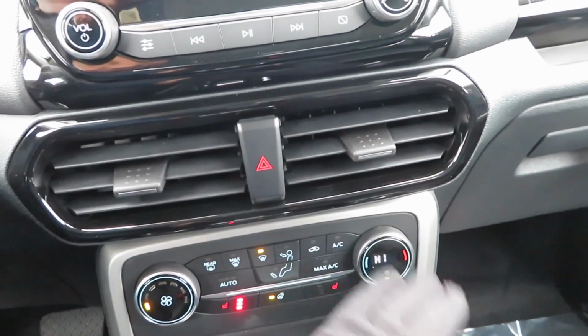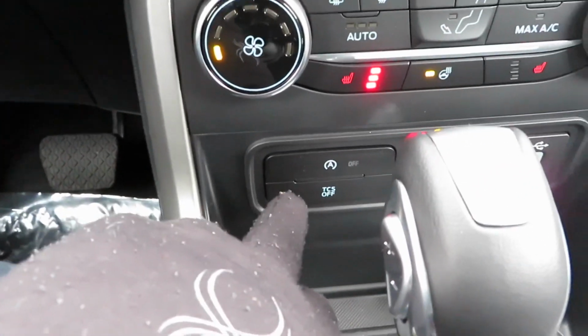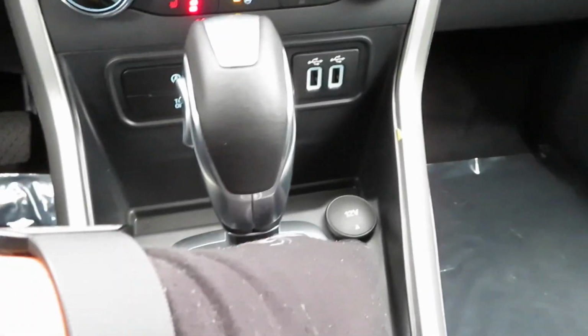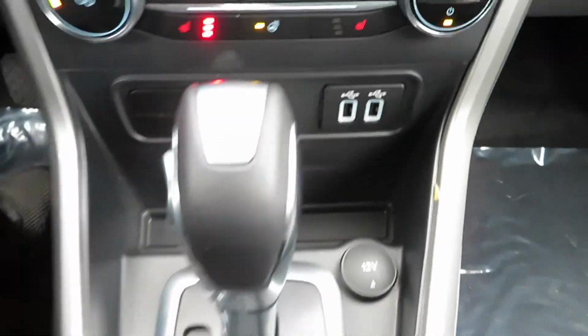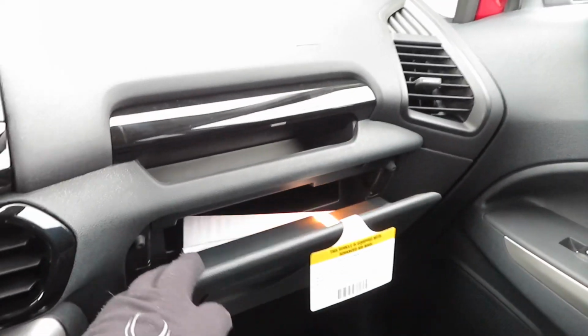I'm gonna actually turn it up because like I said, it's freezing. You got your auto on and auto off, your traction, 2 USBs. You got a 12 volt down here, a little storage space right there where you can sit your phone while it's charging. Gear shifter with a little sport mode S right there. I mean, very basic layout.